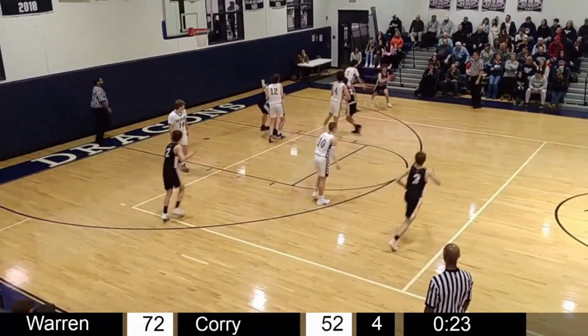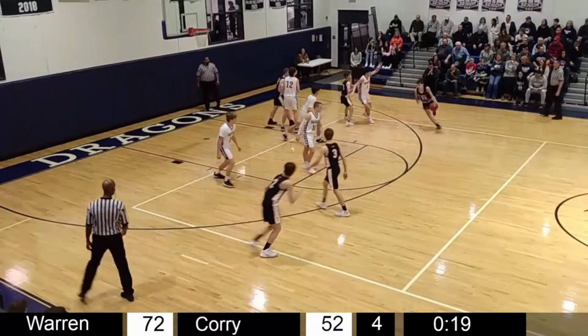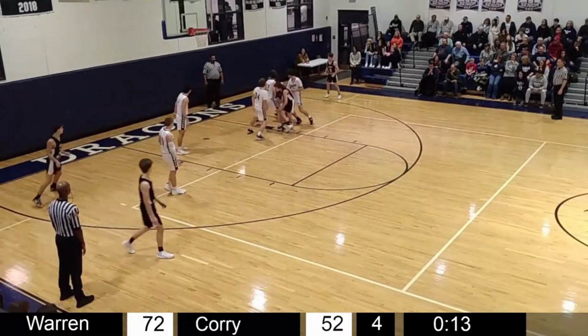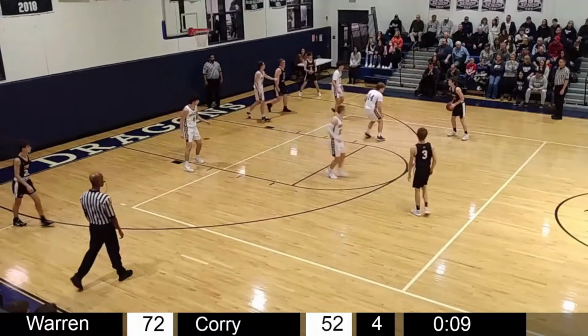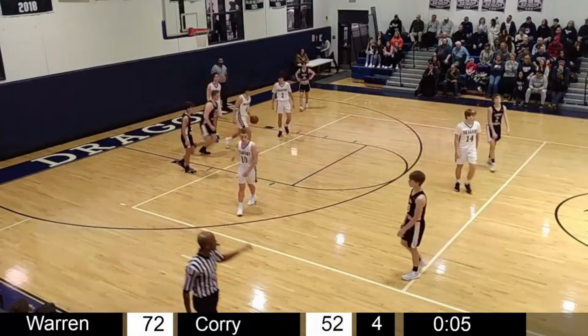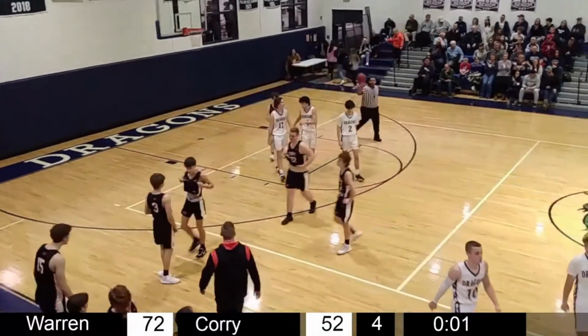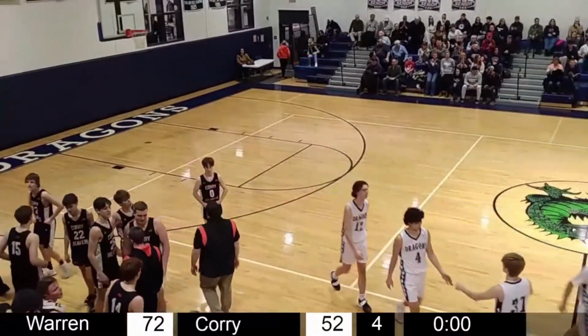Moon. It's over to Chamberlain. Chamberlain gets it back to Moon. 10 seconds to go. And is Corry going to get a shot off here? That's Minio. He'll fire a 3. No good. Rebound to Darling, and that will do it. Your final score this evening, Warren, a 72-52 winner over Corry.